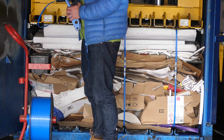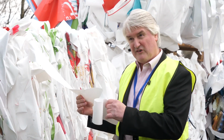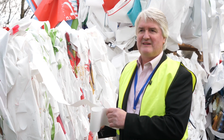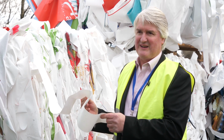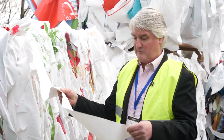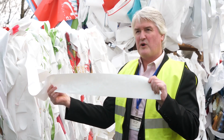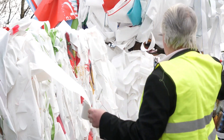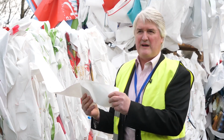Twelve months ago we came to Gardners with the intent of just recycling PVC banner. We quickly came across that they had more than just PVC banner. So we looked at other materials, and this one, for example, is low density, which is PVC free. So we found a route for that. So now Gardners recycle all this and actually gain a small rebate for it.